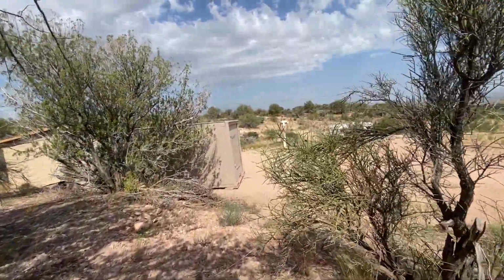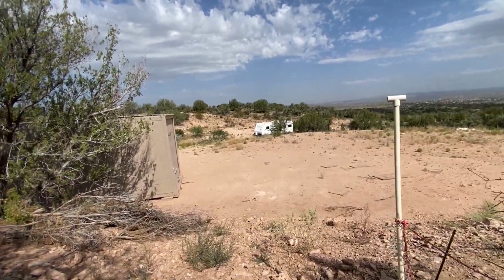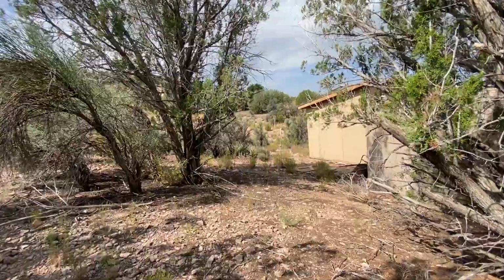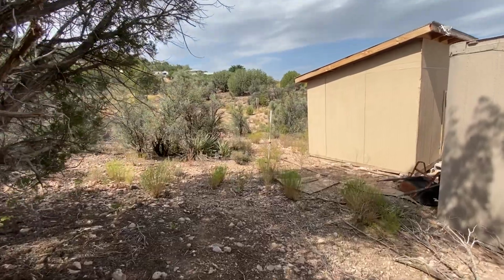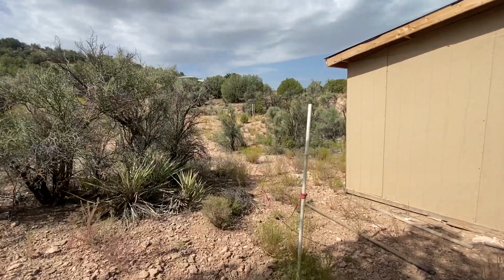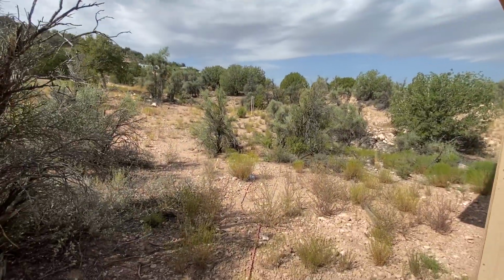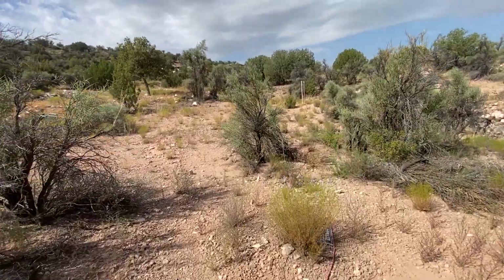It is right here. And this is the neighboring property with the shed. So we come along here. There's the shed. Keep walking.